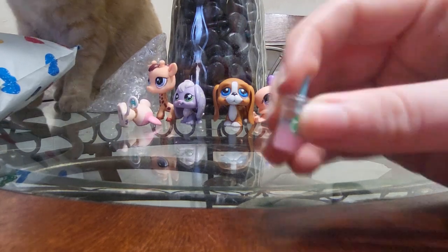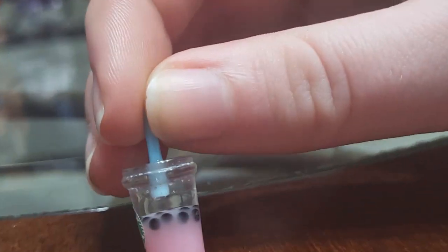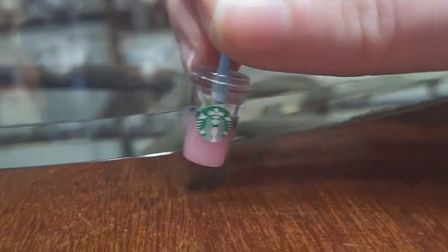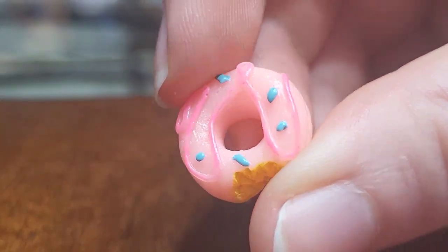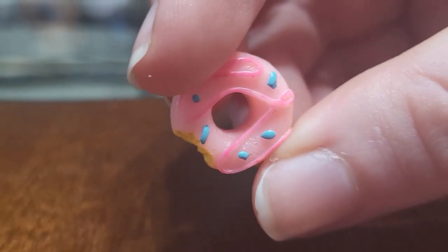Anyways, now for the accessories. We got this pink boba, which doesn't look much like mold. Or does it? It looks like mold. Yeah, whatever. Here it is. It's quite nice, yeah. And then we have this donut, which is kind of better. Looks better than the other one. At least it looks like it has frosting. I kind of want to eat it, actually. I don't. It's plastic. No crap.